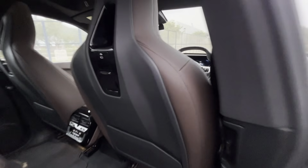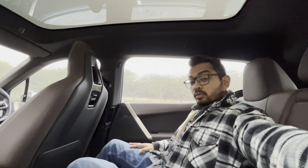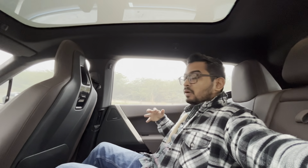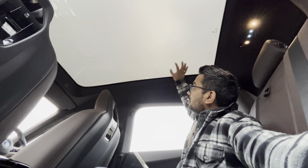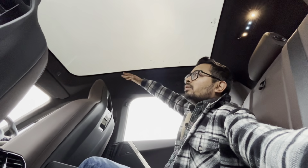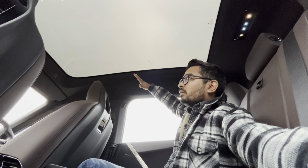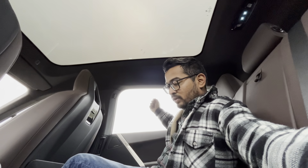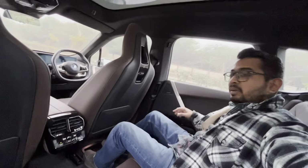Now, here at the back, things are pretty good. I'm about 5 feet 8 inches tall, and there's quite a lot of space over here. You've got this large window area which does creep in quite a lot of light. You've got this massive sunroof as well, which has a translucent system, does not have a physical cloth shutter to cut away the light, so it'll be pretty light over here. You can't just make it dark and dingy, neither do you have those slidable side curtains, which is a miss, but otherwise the space situation is pretty good.